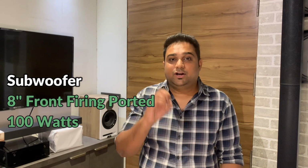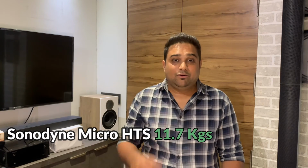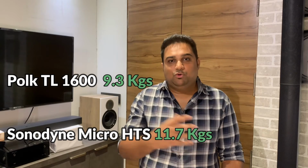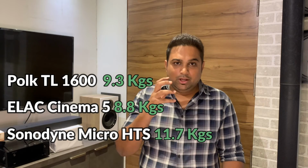The other benefit of this particular package, as I said, is that the woofer is 8 inches again, but it is a front firing ported 100 watts RMS woofer. Yes, 8 inches front firing. Of all these three, this is the only one which has the 8 inch front firing port, and that is going to make a big difference in the bass. The weight of this subwoofer is 11.7 kgs. Yes, 11.7, compared to 9.3 of Polk and 8.8 of Elac. So you can understand why it is better, why it is powerful. It's because of the weight over here. Now, one of the most critical things that matter in these kinds of entry level packages is the placement.